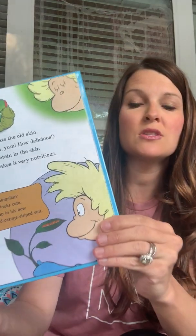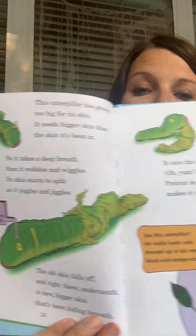The caterpillar has grown too big for its skin. It needs bigger skin than the skin it's been in. So it takes a deep breath and wobbles and wiggles. Its skin starts to split and it joggles and jiggles. The old skin falls off, and right there underneath is new, bigger skin that's hiding beneath. It eats the old skin. Oh, yum, how delicious. Protein is the skin. It makes it very nutritious. See this caterpillar? He looks really cute, dressed up in his new black and orange striped suit. Wow.